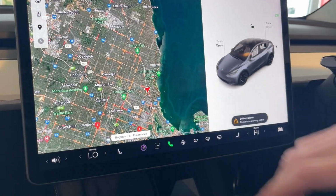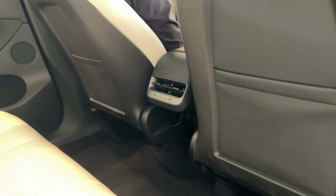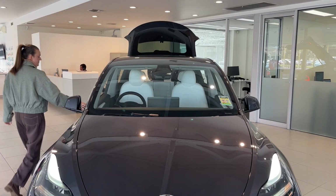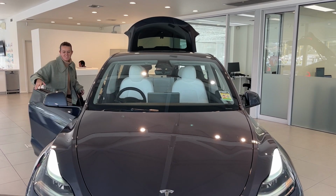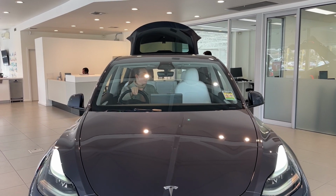Using the touchscreen, noticeable difference in how responsive it was. The back of the rear seats have like a little pocket now. I know we're getting nitpicky, and I know that for a car of this price, it should have all of these things, but when Tesla do things to this mass production sort of model, when you do get changes like this, it can be quite exciting for a lot of us.